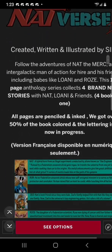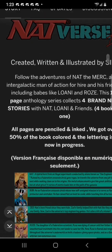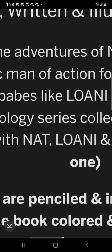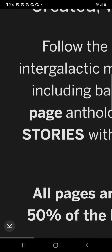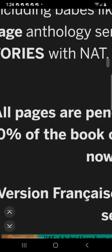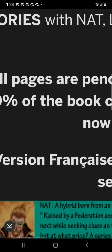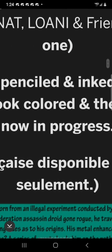And so there's going to be a lot of info here. Created, written, and illustrated by Sim. Awesome. We'll see. Follow the adventures of Nat, the Merc, an intergalactic man of action for hire, and his friends, including babes like Loani and Rose. This 116-page anthology series collects 4 brand new stories with Nat, Loani, and friends. 4 books, whoa, in one. All right. All pages are penciled and inked. We got over 50%, excuse me, of the book colored, and the lettering is now in progress.